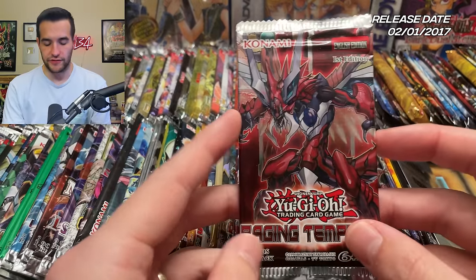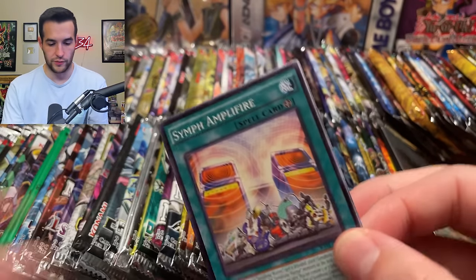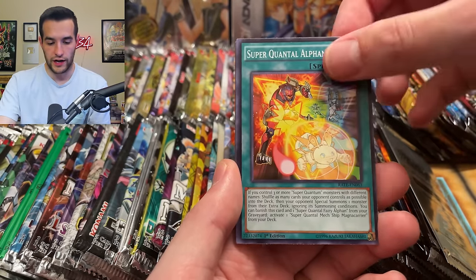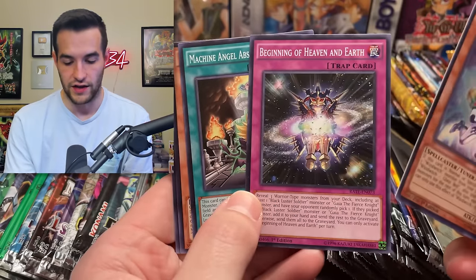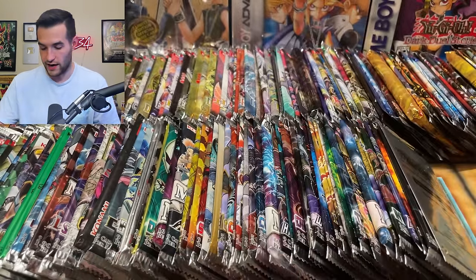Raging Tempest, we are definitely in 2016, I think. Okay, I say definitely, I think. I'm not really sure completely, but this is Raging Tempest. This has the Zodiacs. Symph Amplifier, we've got the Void Feast. Super Quantum Offhand Strike, the Zodiac Barbaro. Wind Witch Glass Bell. Okay, that's an ultra that's not guaranteed. Beginning of Heaven and Earth. That was a Duel Links card as well. Nice ultra rare. We are taking that. We're taking what we can get when it comes to pulls because we haven't had a lot so far.